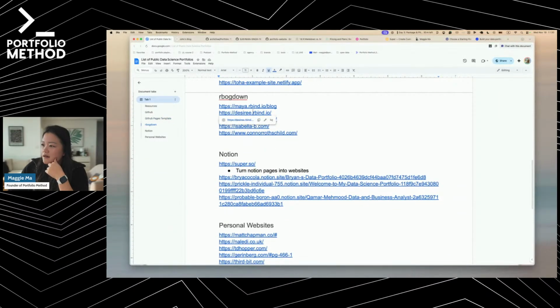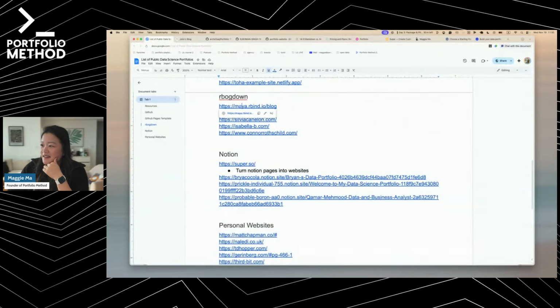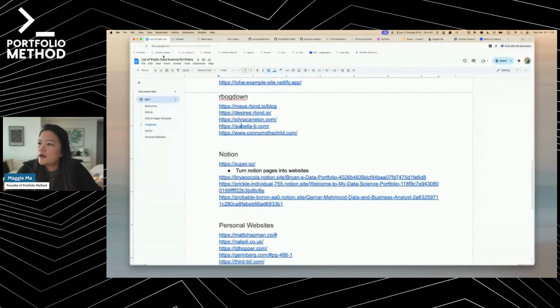Or Blogdown. A few of the examples I really, really like for other people's R Bind. Okay, this one is no longer active. It was still active yesterday. It's actually weird it's taking so long to load. Maybe something's going on with the rbind server. Okay, I'll come back to that.